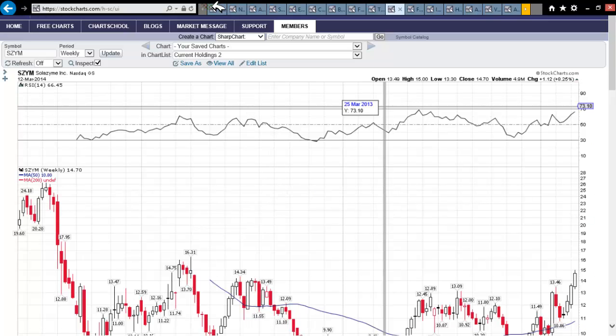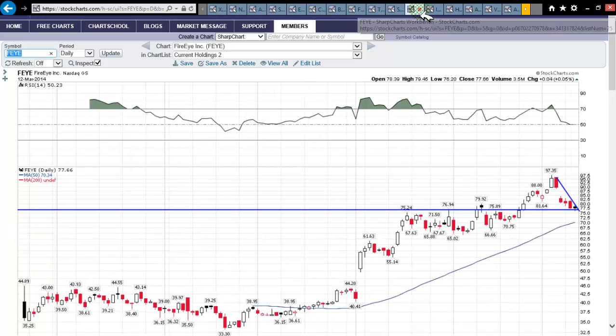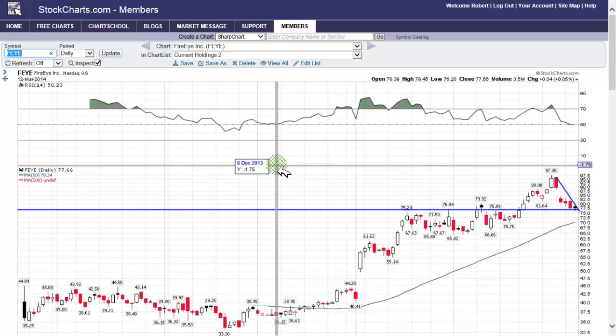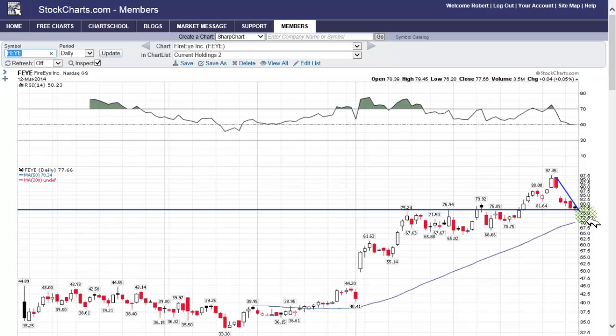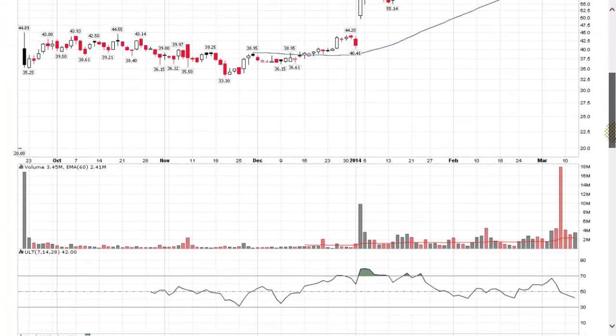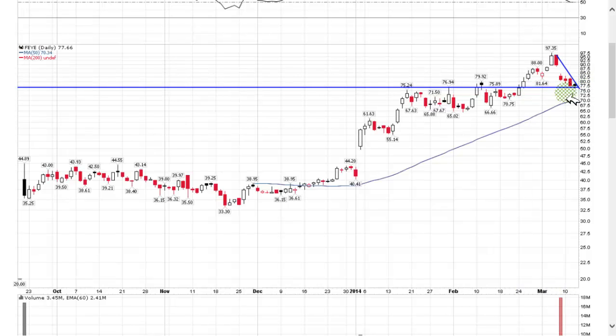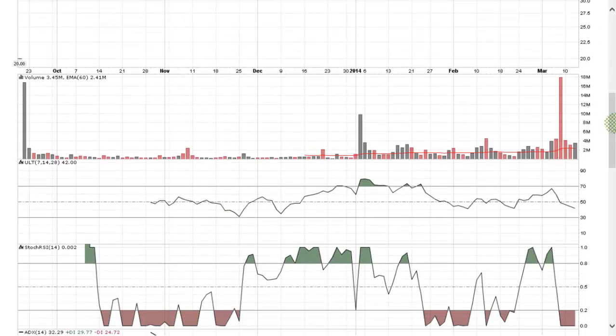Just got to buy it at the right price. Volatility. Next stock up is for fellow member Victor, FEYE. This is an interesting chart. Triangle formation. It's respecting the lower band of the triangle formation. We closed higher on the day, and we even traded below that lower band, and we recaptured it. That's respect. I love that.